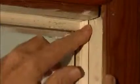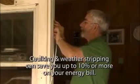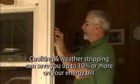Plug other energy leaks by caulking and weather stripping all seams, cracks, and openings to the outside to save 10% or more on your energy bill.